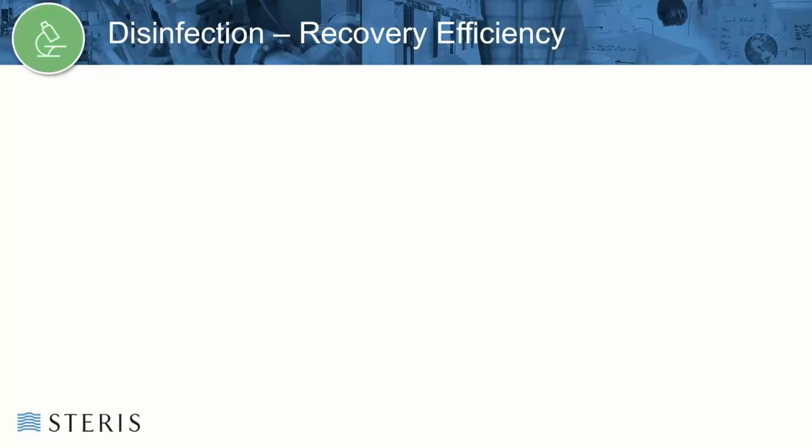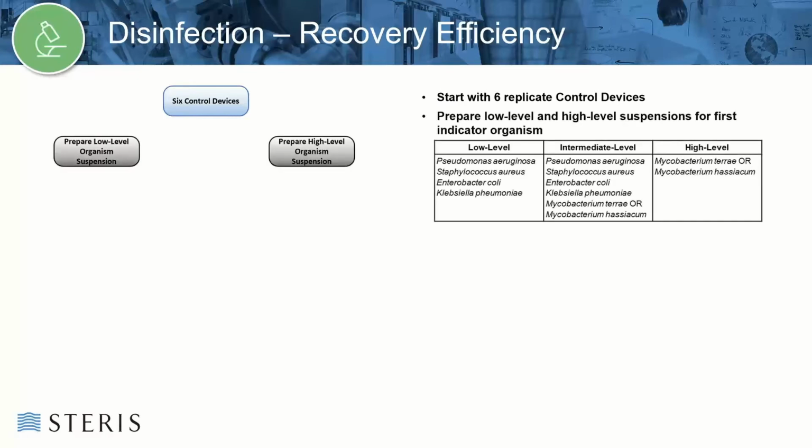The first step that we do during a disinfection process validation is we determine recovery efficiency. So like cleaning, we start with 6 replicate devices. And these are all going to be control devices. They're not actually the test devices. We then go on and we prepare a low-level organism suspension and separately a high-level organism suspension.